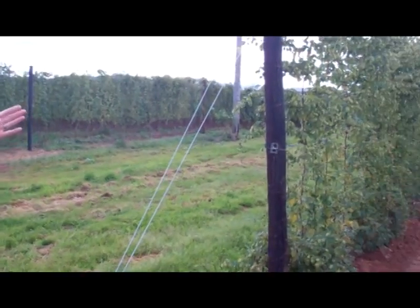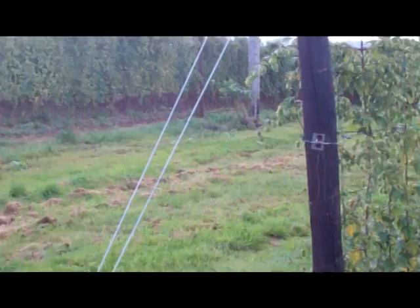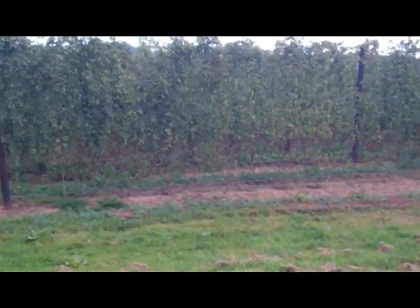This variety here is First Gold, which was the original variety developed for the hedgerow system, and to my left is the Endeavour variety, which is brand new and is out of a Cascade plant and is one that is slowly being rolled out to other farms, but that the industry is very excited about.